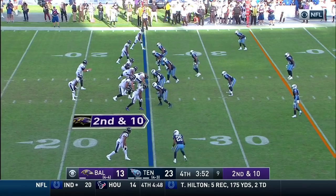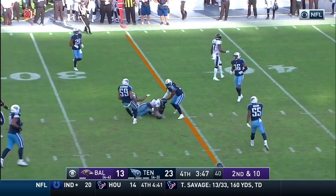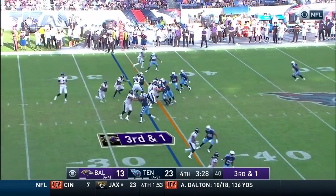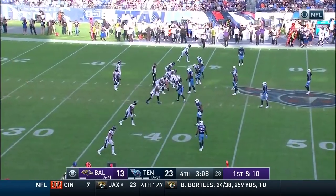Tennessee's in the nickel. Allen is back there. 2nd down and 10. Comes the blitz. Underneath, Buck Allen from behind, brought down by Byard, who's got a couple of interceptions today. 3rd and 1. Buck Allen, he's got the 1st up to about the 38. But you got to have a sense of urgency.